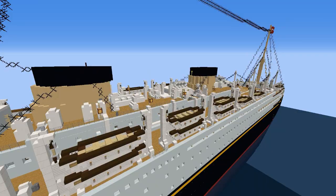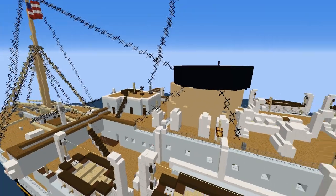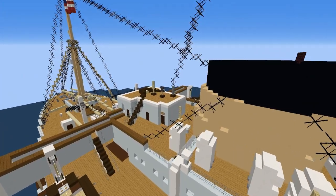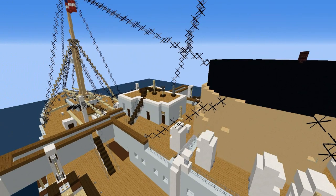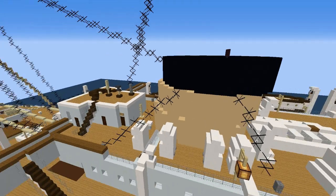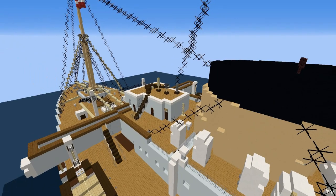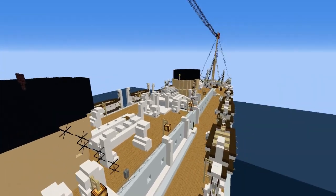And the Britannic never lost her first funnel. The Britannic always kept this funnel, which made her look much better in the 50s. The Britannic always looked much more lovely than the Georgic, because the Georgic was sunk during World War II and then salvaged and refitted and repaired, and she lost her first funnel and just kept her second. Looks kind of weird.